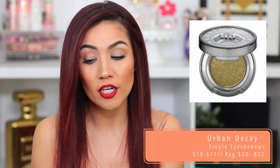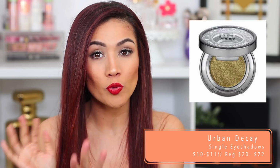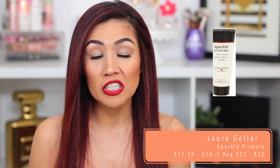So on March 31st, Urban Decay will have a sale on their eyeshadows and their Moon Dust eyeshadows, which will be anywhere between $10 to $11. On April 1st, they will have the spackle primers and the lip spackle. I have used her primers before. I find them to be really good. I do usually get mine when I buy like a kit of hers.